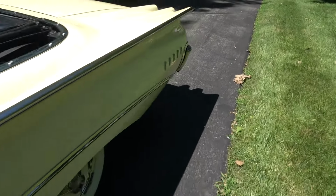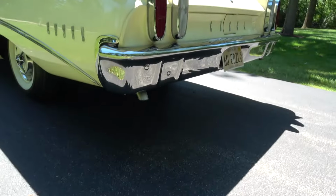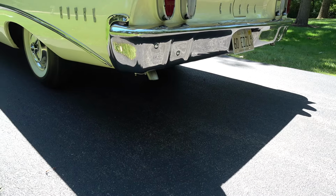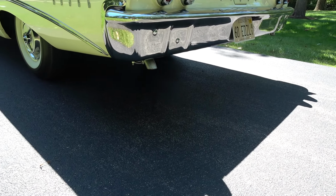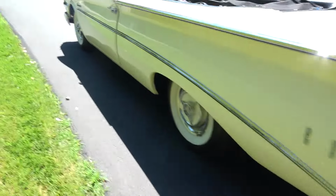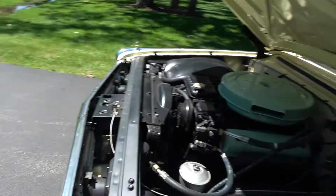Across for a second, Buzz. Very nice. Just kick down a little bit there. Give it a rev, Buzz. Just kick down. Listen how smooth. Give it one good rev. Let me do that one more time. Let me hear that horn. Go ahead, hit that horn.